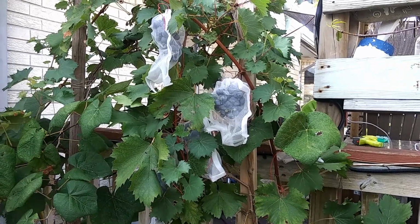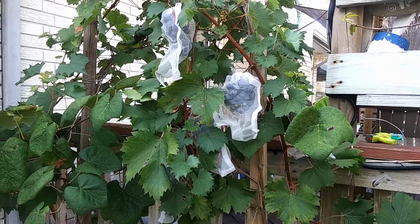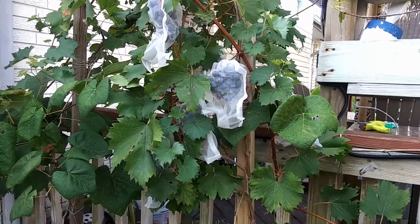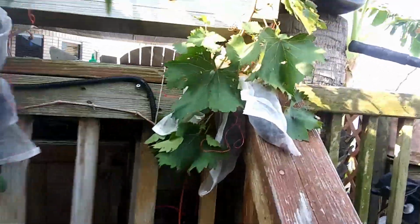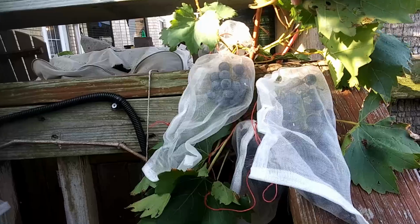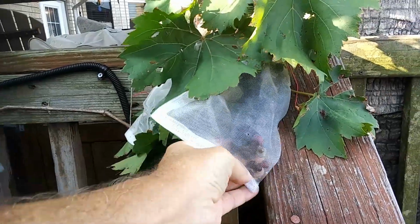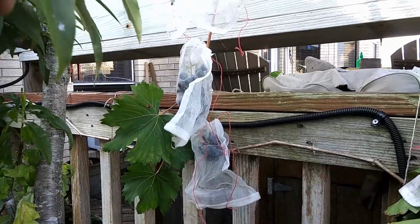Okay, these are what Lowe's is calling Catawba grapes, but don't really look like Catawba grapes. These are going to stay on for a few more days. These, I'm going to take a few of them, maybe two or three clusters today. And then these, probably stay for a few more days.